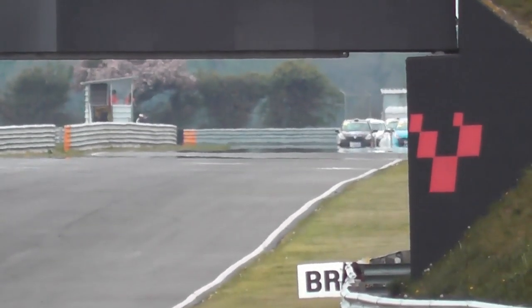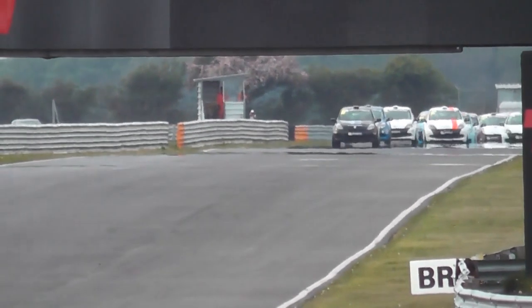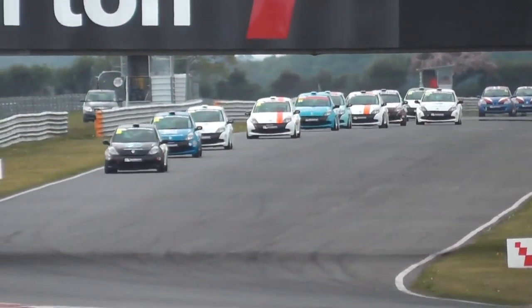The first round of the new Clio Cup Series is underway. It's Rob Gaffney that made the better start. He's starting on the outside of the front row. He leads, they head down the Bentley Straight. One of the cars there is weaving all over the place, trying to get some heat into those slicks on this cold day at Snetterton. We've got a bit of rain in the air as well.